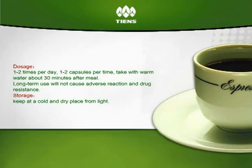When using Tien's Cordyceps capsules, attention must be paid to frequency, which is 1 to 2 times per day, and to quantity, which is 1 to 2 capsules per time. Moreover, it should be taken with warm water about 30 minutes after meal. Tien's Cordyceps capsules should be stored at a cold place from light because much light will cause oxidation and lead to degradation of the active constituents of cordyceps.